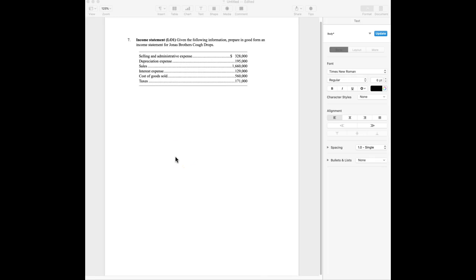So in this first week, we have a couple of problems assigned. One of them is 2.6, and so I'm going to do 2.7 because it's very similar, and it'll give you the idea. And so here is the 2.7. Again, you're going to do 2.6 for homework, and this will give you an idea. So given the following information, prepare in good form an income statement for Jonas Brothers Cough Drops.